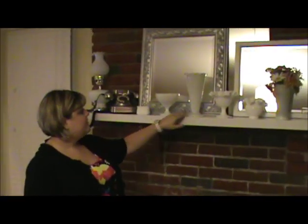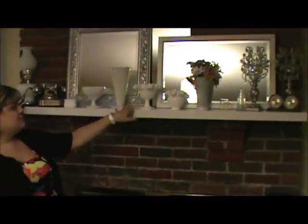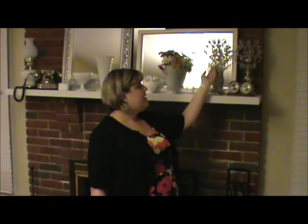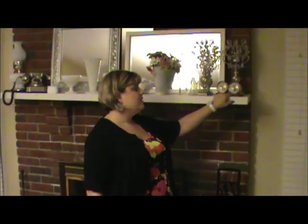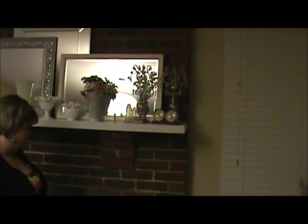And then I have various milk glass, and I love milk glass, so I'm just displaying it here. And then these are some flowers from my garden. And I really like these candle holders. I've had them for ages, and I think I got them at TJ Maxx. I shop a lot at TJ Maxx. And a couple little glass things, and this was from my grandparents. It's a temperature and relative humidity thing. I don't know if it's accurate, but it's cool looking.